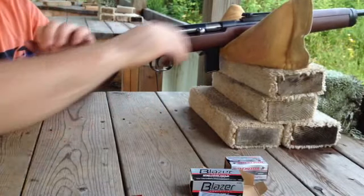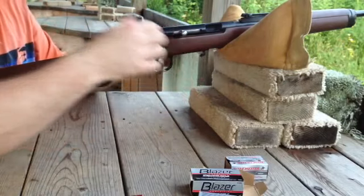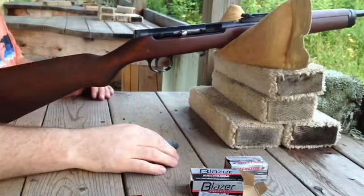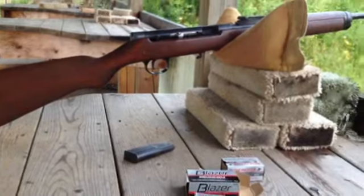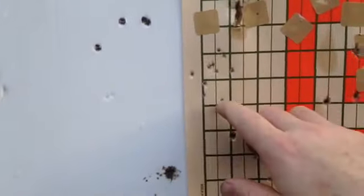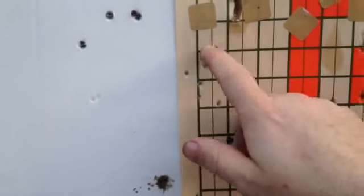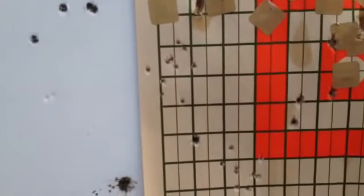Well, maybe I'll head... Anyway. Well, I couldn't see that patch quite as good as I thought I did. Let's go see how close I came to hitting the damn thing. Okay, so point of aim was here, and I got 1, 2, 3, 4, 5, 6, 7, 8, 9, 10. That's right around 2 by about 1.5. This is all 25 yards, by the way.